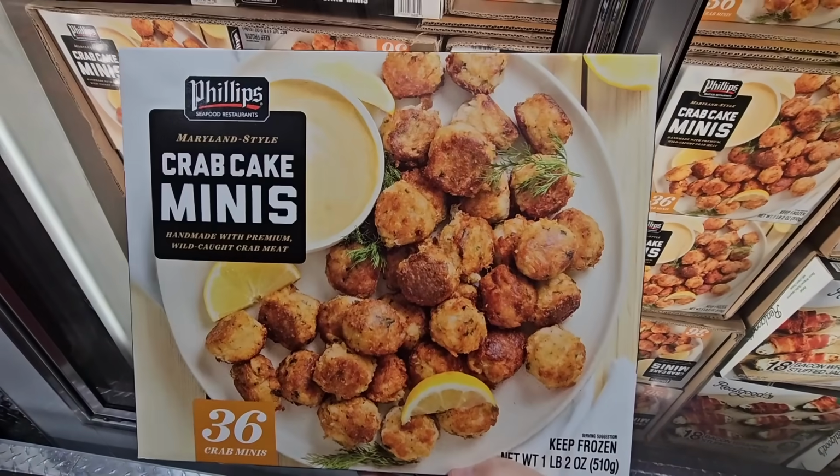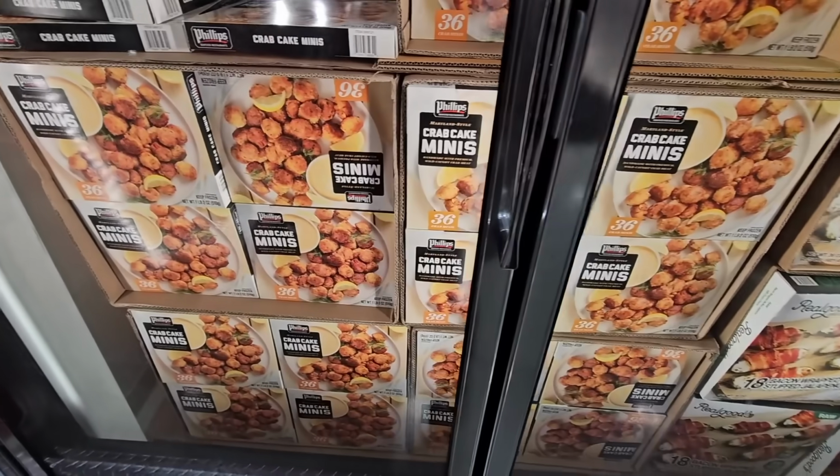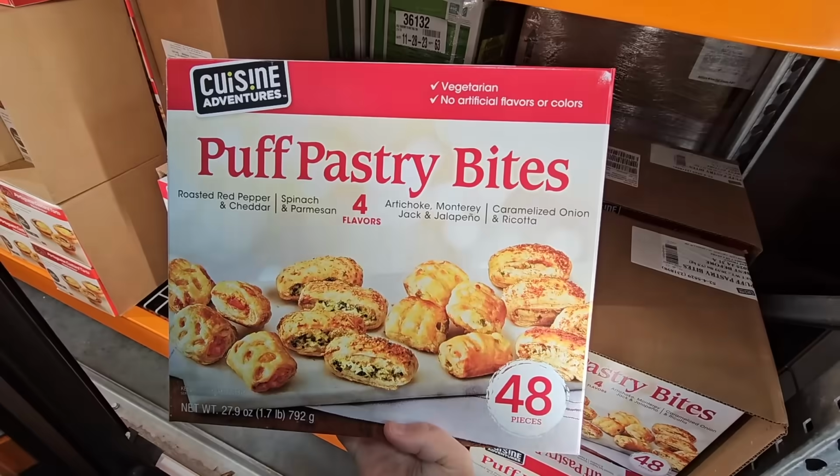And don't forget your crab cakes. They're mini crab cakes, but they're really good. Add your favorite dipping sauce to it. They heat up really easy. They're on sale to the 24th. This is going to end, but $15 for those is actually really good.